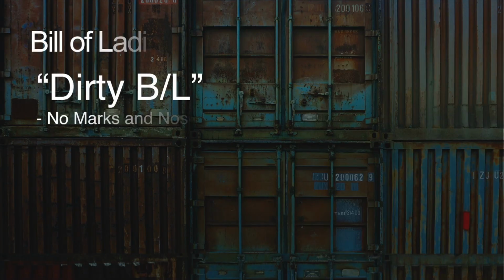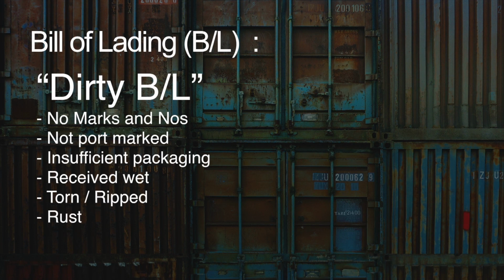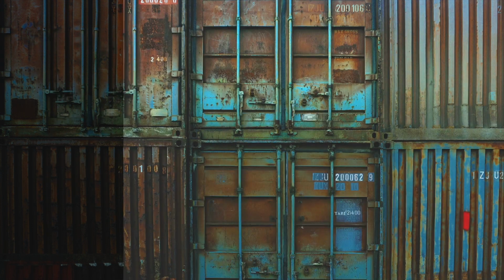A clean bill of lading is one that doesn't have any notations. If there are notations on the bill of lading, it becomes a dirty bill. So for example, if you deliver goods down to the terminal or to the packing depot, if you've used inferior quality packaging and the packaging is quite flimsy, it'll be notated as being insufficient packaging. That could have dire consequences as to how the goods actually arrive at destination. If you don't properly address and place specific marks and numbers on the packages.